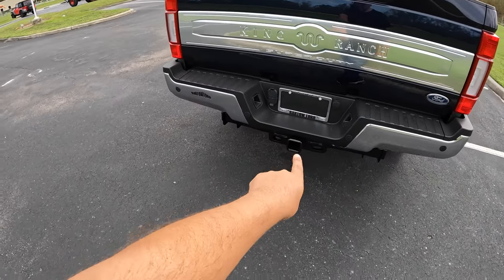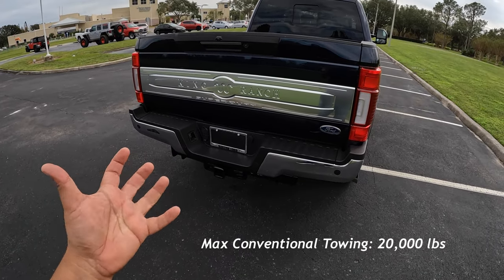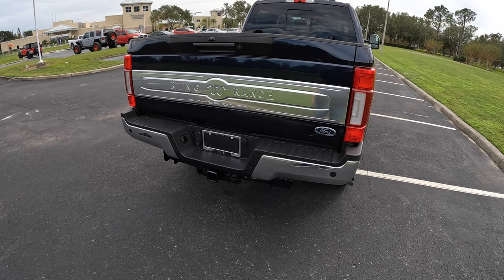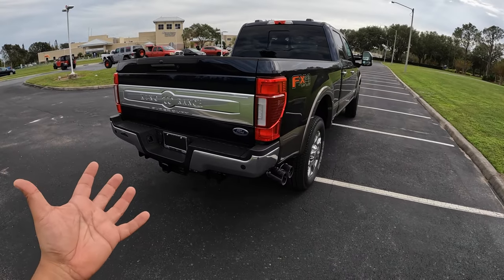Of course, this is ready to tow. It's just got the towing package. I believe this F-250 is ready to tow about 20,000 pounds, but I'll put that information up on the screen to make sure I got the correct numbers. Really awesome truck when you look at it, guys. And I really love this Antimatter Blue.